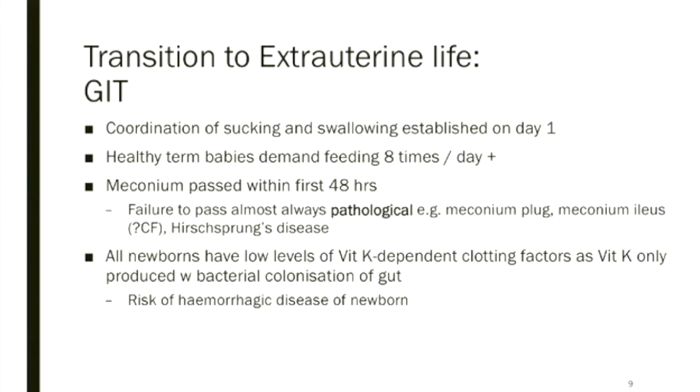And here's one of those fun peds words, meconium, which just means the first stool to be passed. In terms of obstetrics, it's often interpreted as a sign of fetal distress, just because it means that the fetus is at higher risk of being distressed, if you see meconium passed or meconium-stained PV amniotic fluid, or liquor is the word I was looking for. But if the baby doesn't pass the meconium in the first 48 hours after birth, it's almost always pathological, be it a meconium plug, a meconium ileus, which can be caused by cystic fibrosis, or Hirschsprung's disease.